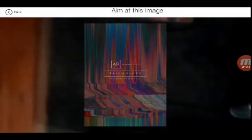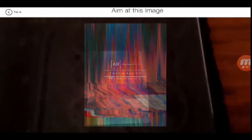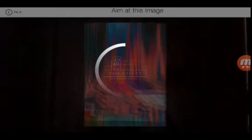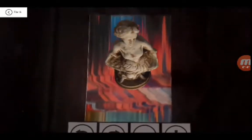So I'm just going to take my screen over here and okay, so I'm going to reference, and I'm going to try and get this into the shot as much as possible. It recognizes my paper immediately. And it's loading in the object. And there we go, guys. I've got my statue of my lady right here in front of me.